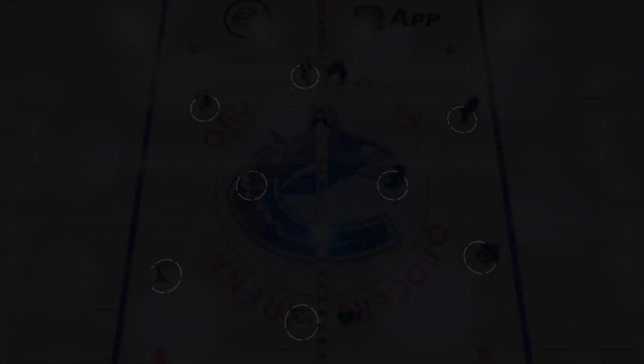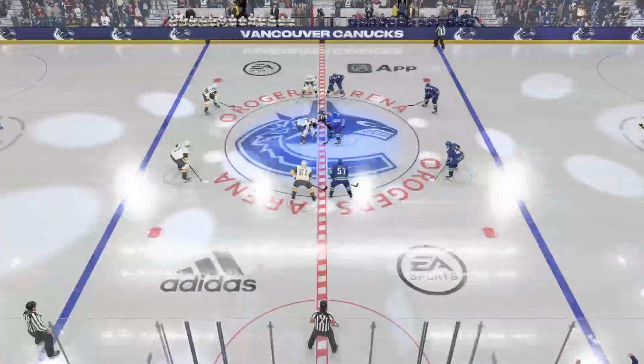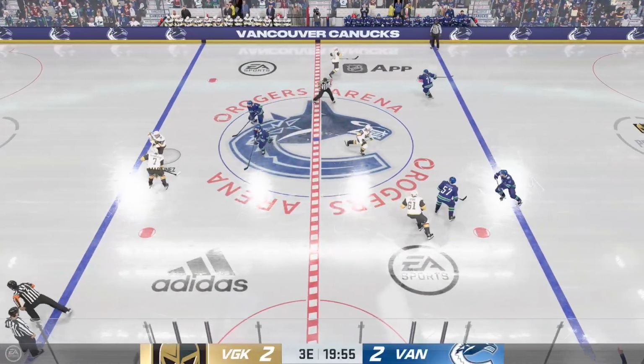Moments away from puck drop for period number three. A perfect time for those viewers just joining us here tonight. And we are all tied up at 2 goals apiece.